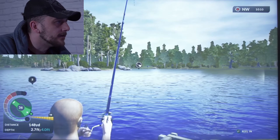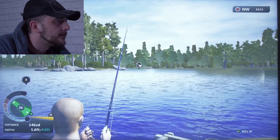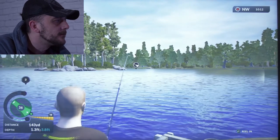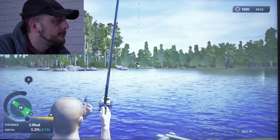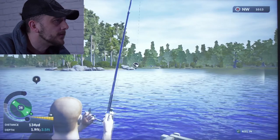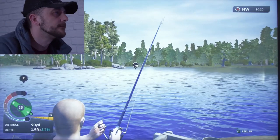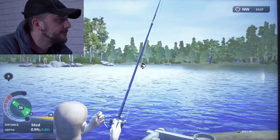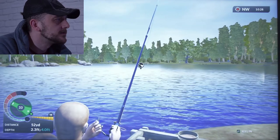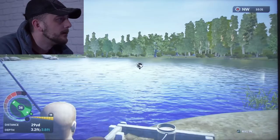I think it's knackered. It ain't fighting at all now. It's just coming in at a steady pace. 146. 144. Oh, I don't want to do that. That does bring in a bit quicker. But do we really want that? We could do it now. 90 yards. This is taking ages. 40 on the old drag. Oh, this is starting to get a bit heavy. This definitely ain't a tench, mate.